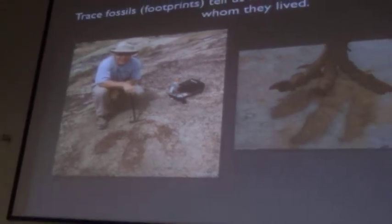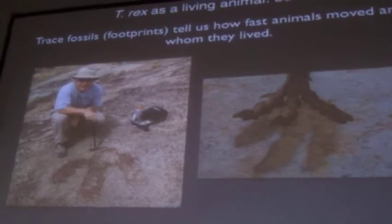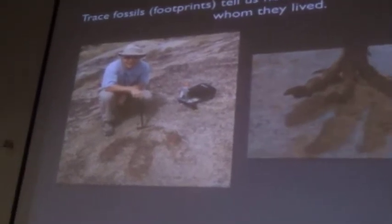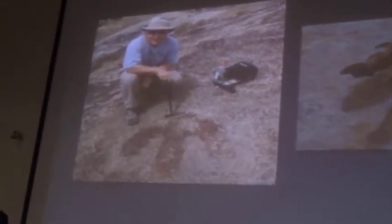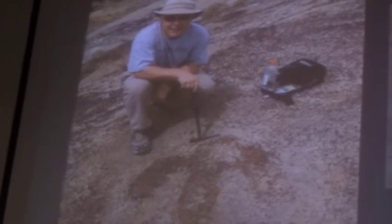Other things we can tell about these animals. Their behavior, we can look at trackways. From trackways, you can actually estimate how fast an animal moved. That's pretty cool. You actually can look at footprints. We only have a few footprints from T-Rex, but we have a pretty good sense of how fast it moved. And if you've ever seen the movie Jurassic Park, which is a mixed bag for paleontologists, there is a scene where they get in a Jeep and then T-Rex chases them and they have to keep accelerating the Jeep to get away from the T-Rex.